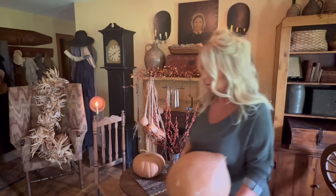Got to go pick up my little granddaughter. Got to go pick up Bonnie at the school bus. And I see something else I need to grab. Going to pick up Bonnie at the school bus. And then when I get back, I'll pick up where I left off.